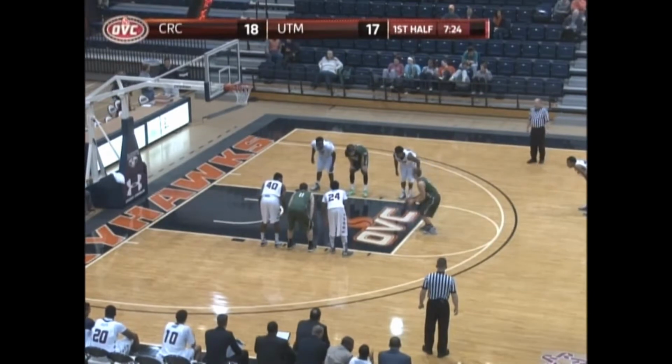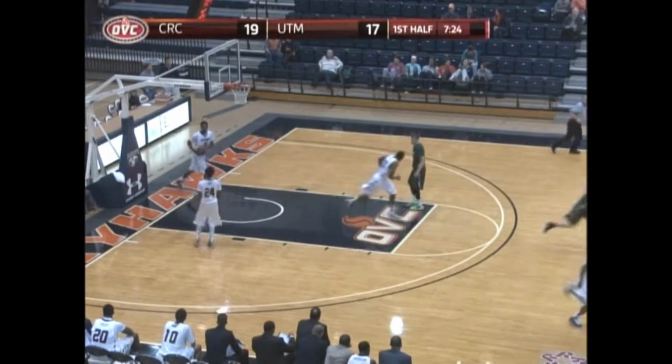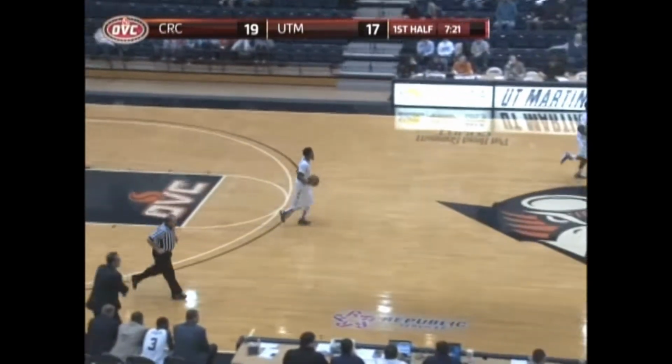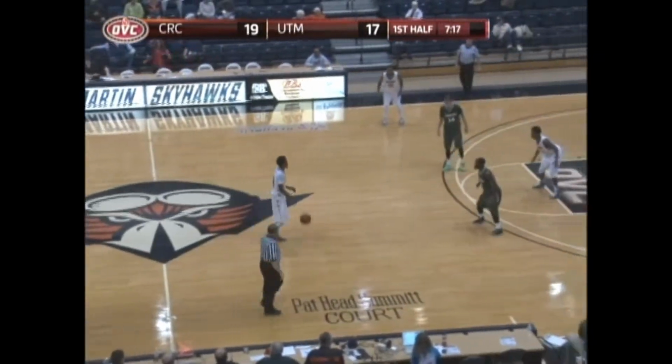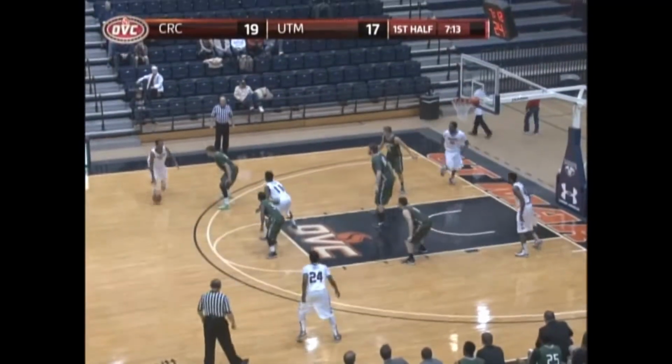Statistically, rebounding, UT Martin with a 15-13 advantage. Turnovers, the Skyhawks have turned it over 4 times. Crowley's Ridge 5. Free throw is good. And now we see the Pioneers leading it by 2. And wrestle away the lead. They've never led in the game, have they?